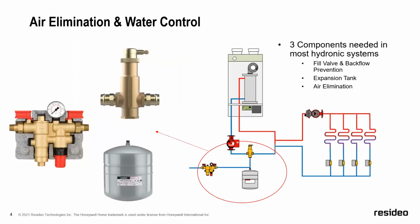So we start off with the core of every system, air elimination and water control. There are three main components here that we deal with, and I'm sure you're all familiar with them, as over the years we've offered them in different variations: air elimination, expansion tanks, and boiler fill and backflow devices. These are the lifeblood and heart of how we bring water and fluids into the system. Consistently we've tried to keep up with the technologies that are available and make them available to you guys as part of a package.